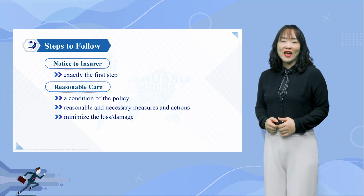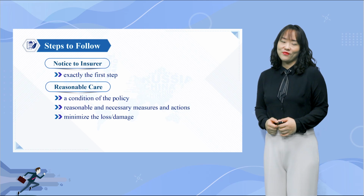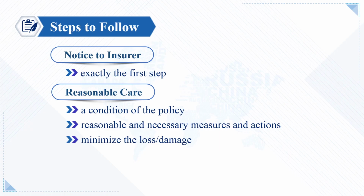In the case of any discrepancies found in transporting goods, the marine insurance company has all rights to reject the claim. In marine insurance, it is a condition of the policy that the insured and his agents should act as if the goods are uninsured and should take all such measures and actions as may be reasonable and necessary to minimize the loss or damage.